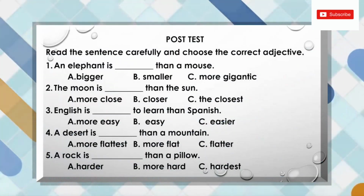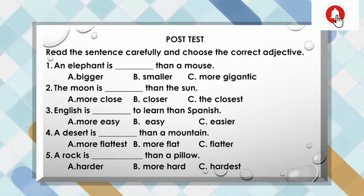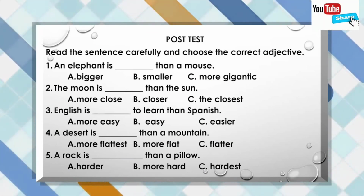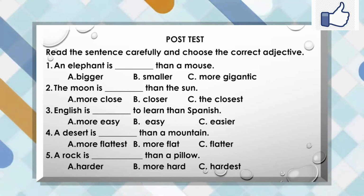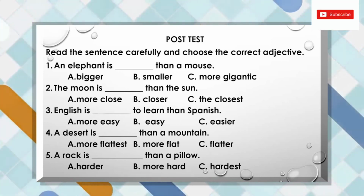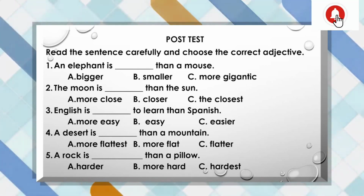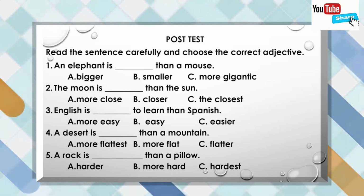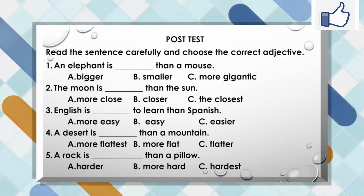For the post-test, read the sentence carefully and choose the correct adjective. Number 1, an elephant is blank than a mouse. A. Bigger. B. Smaller. C. More gigantic. Number 2, the moon is blank than the sun. A, more close. B, closer. C, the closest.